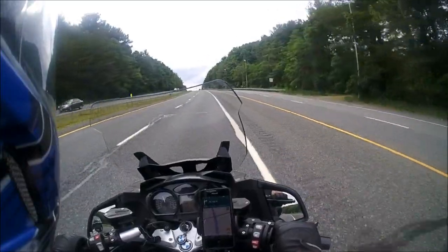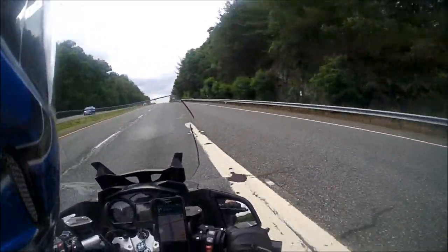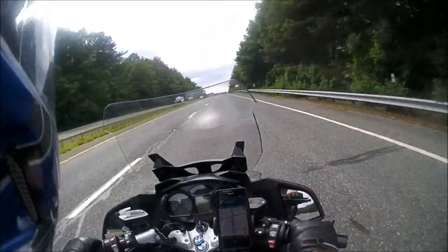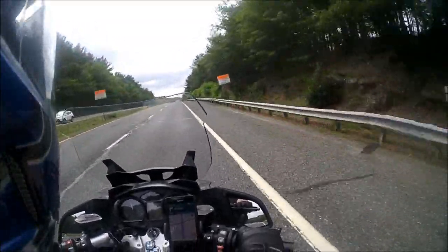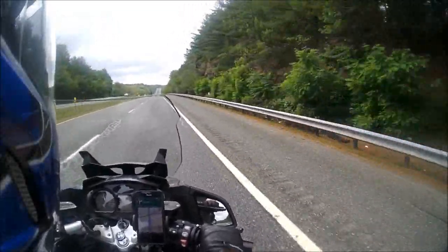And the Prism's got a low battery. So unfortunately, you guys aren't going to be able to see the test ride on that bike. Sorry.